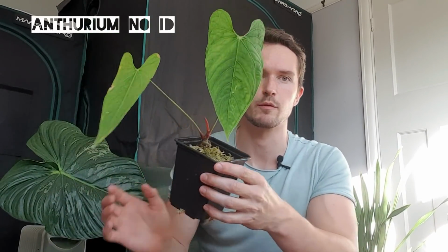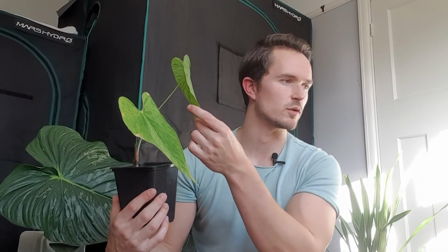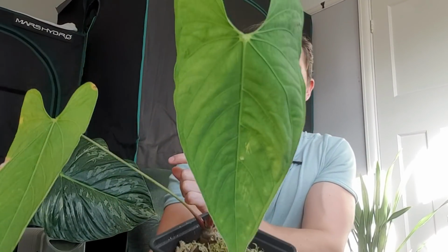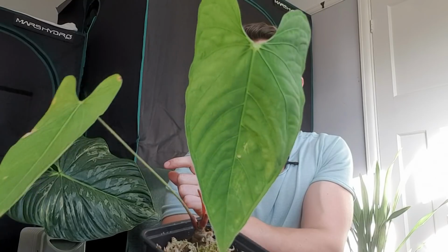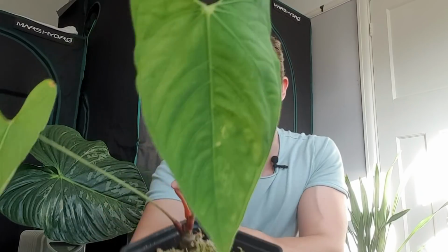Moving on, this one is one that I'm really excited about. This is a no ID anthurium. I've spoken about this one before. It's very cool. The leaves are super limey compared to all of the other anthurium I have. They're very light green, really glittery. I think this is the most glittery anthurium I have. It's very difficult to get it across on camera, but literally if I'm moving this, it looks like the leaf is made up of little fragments of glitter.